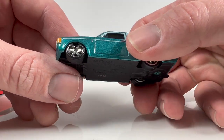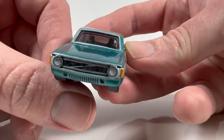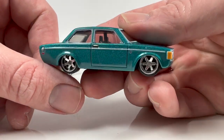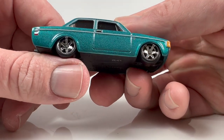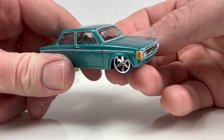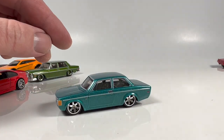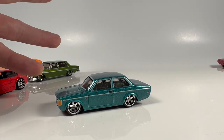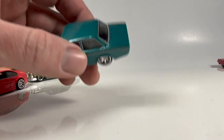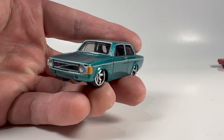Okay, so this is probably my favorite in the set, actually. And this is a brand new tooling. So that's good. And Hot Wheels just gets better and better, dare I say, as the years have gone on. And I know the old timers kind of complain about Hot Wheels, but it's funny because I get it. They're not doing the cars from your childhood anymore, for the most part, right? This is an old Volvo. It's from the 70s.